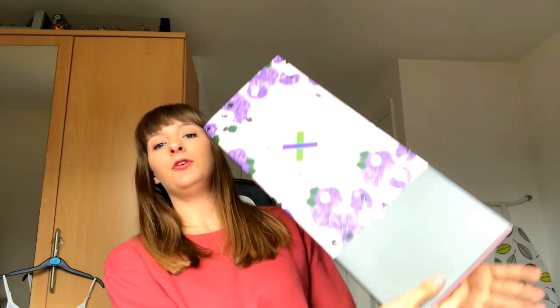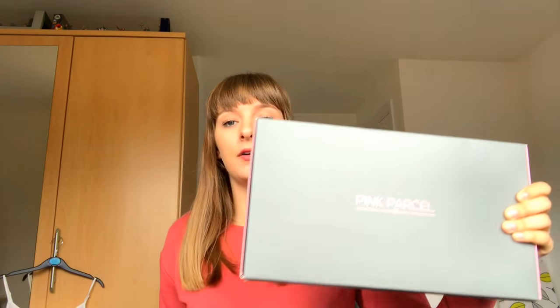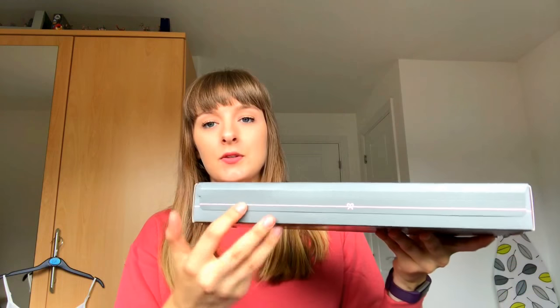So let's get inside. So once you take off this outer, oh, it's so pretty. Wow, look at that. Okay, so normally it just comes in, if I can show you. Oh my god. Okay, so it normally just comes like this inside, this pink parcel. This is what you normally get, and it's all sealed up at the front. You can tell that I haven't looked at this yet.